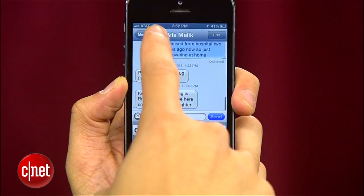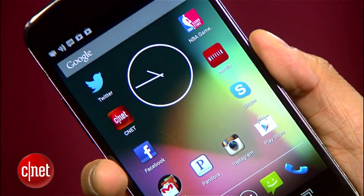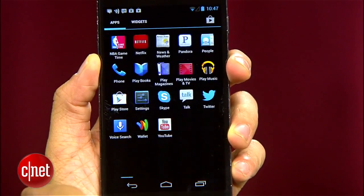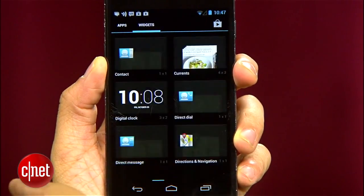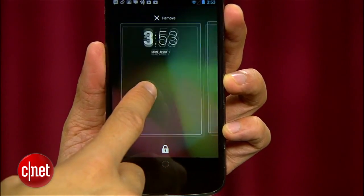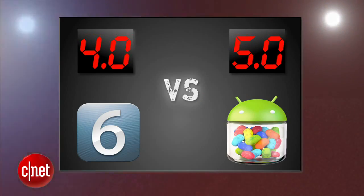I know, iOS fans, if it ain't broke, don't fix it, but iOS needs a major overhaul to be fresh, sleek, and sexy again. Now, Jelly Bean has a clean, modern design that looks and feels like it's from the future, and it's consistent across the board with its native apps. Its menu transitions and even something like the lock screen add some visual eye candy. Jelly Bean gets a perfect 5, and iOS gets a 4.